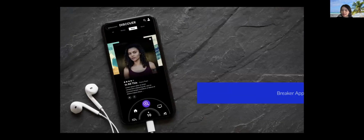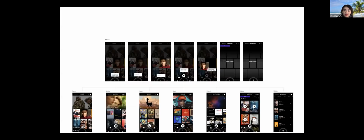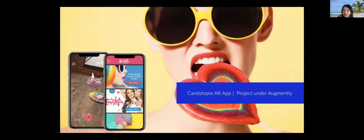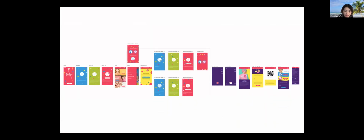Okay, this is an app called Breaker, and I was the lead UX UI designer, and the project was under Sweat and Heat. You can see the UX UI part. Those are the final UI. And this is the Candytopia AR app. I did UX UI, and the project was under Augmentally. This is the whole structure.